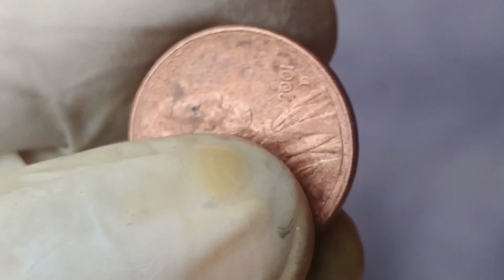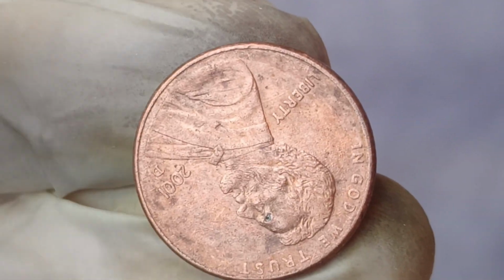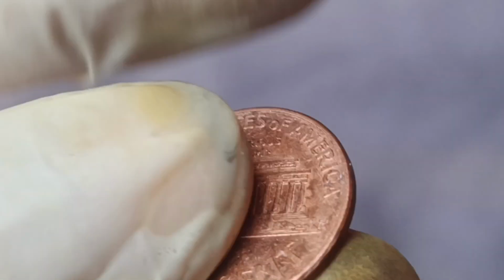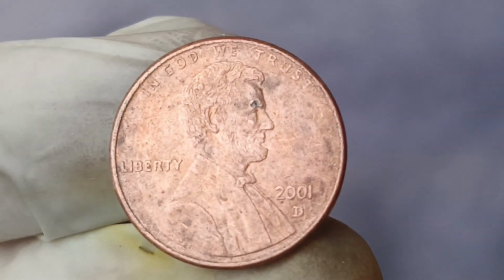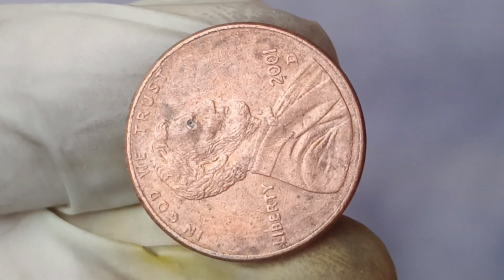The most valuable 2001 pennies tend to feature visible errors such as double strikes, misaligned dies, or unusually deep die marks. Look closely at your penny. Is there a strange doubling of the image? A shadowed area where the coin was struck too many times? Or perhaps an unusual indentation? If so, you may have stumbled upon a rare coin worth thousands, or even millions.